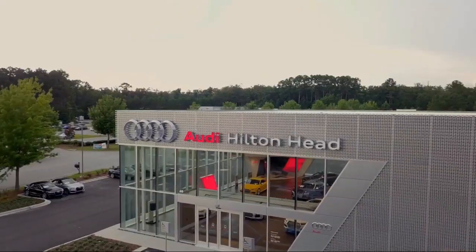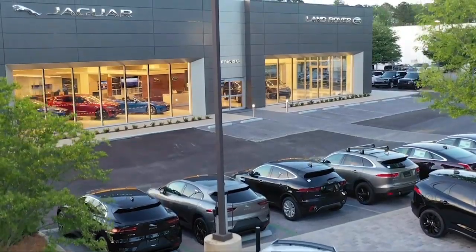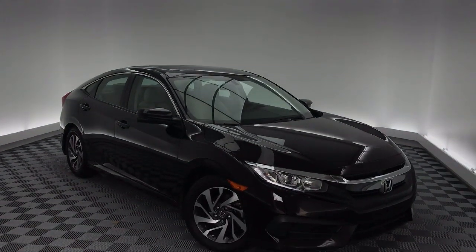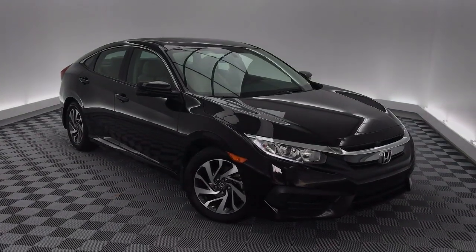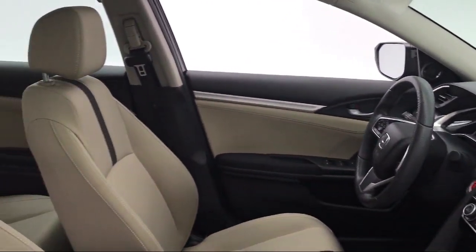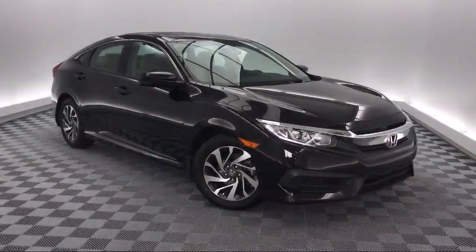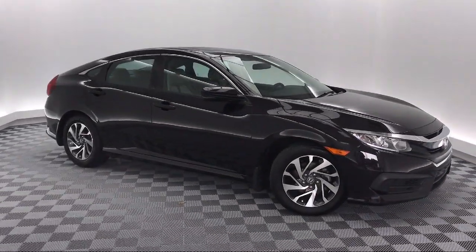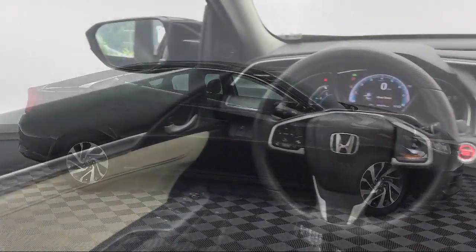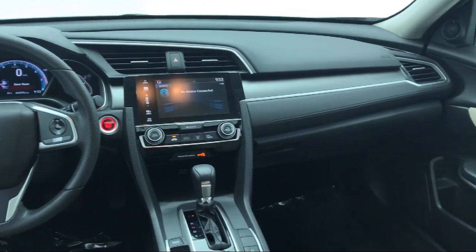Welcome to the Peacock Auto Mall, and here's a look at another one of our great vehicles from our extensive inventory. It comes equipped with steering wheel controls, alloy wheels, tire pressure monitoring system, electronic stability control, rear view camera, keyless entry, air conditioning, 8-speaker audio system, traction control, automatic temperature control, and has less than 30,000 miles on the odometer.